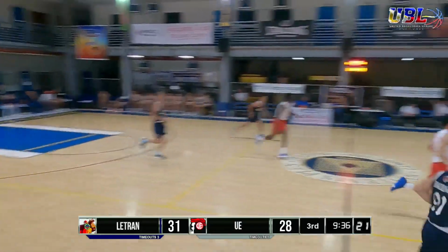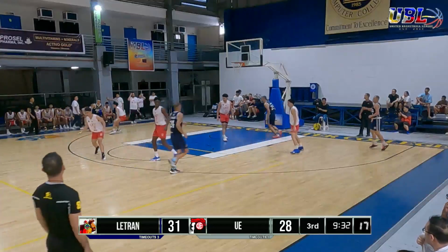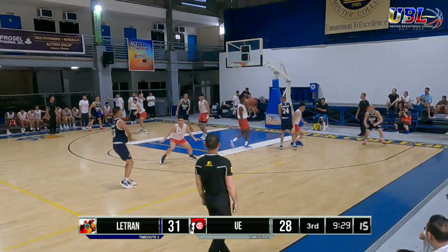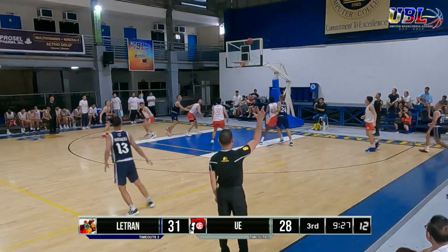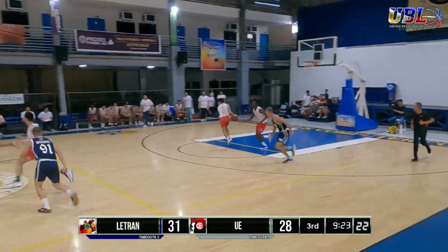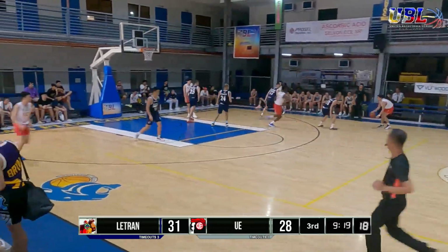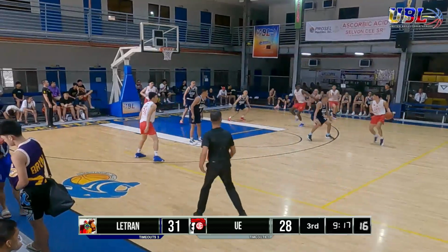Early miss for the Warriors. 31-28, they have not been able to tie the ballgame just yet. Nine and a half remaining here in the third period. Oh, that was Kalilin, I stand corrected, with an early miss with this three-ball attempt.